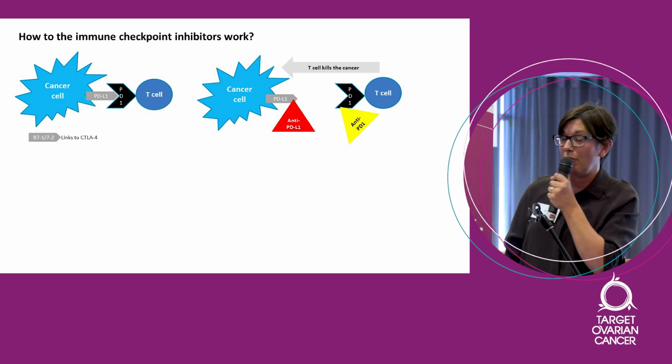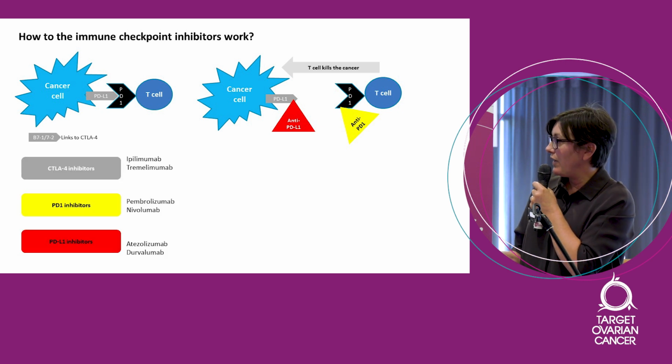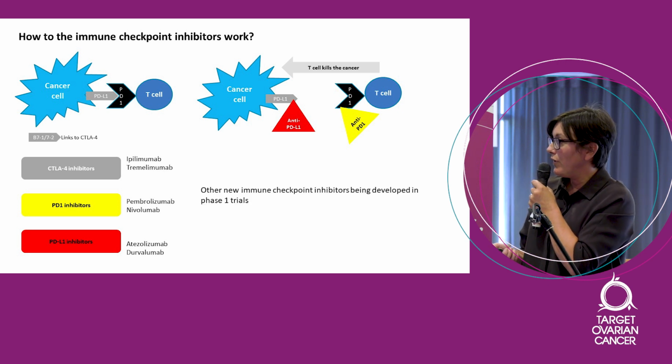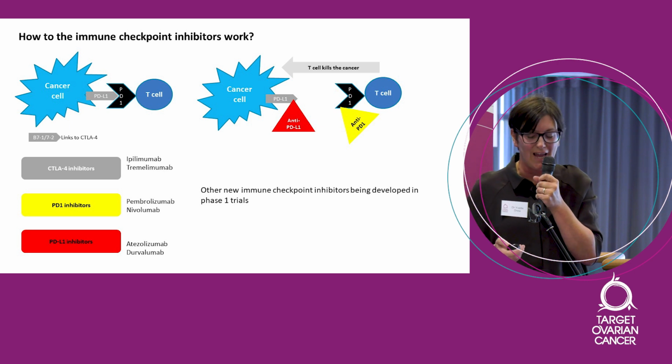We have lots of immunotherapy treatments, immune checkpoint inhibitors, and they're listed here. They target slightly different things within these pathways. And there are newer ones being developed, and we're involved in some of those in some of the work that we do in Newcastle. So what about the FDA approvals of these kinds of drugs in cancer?